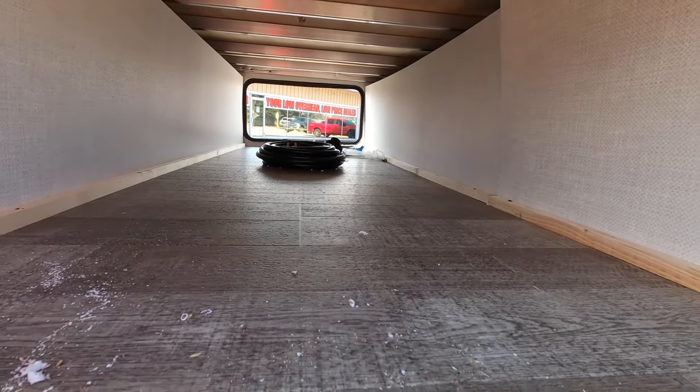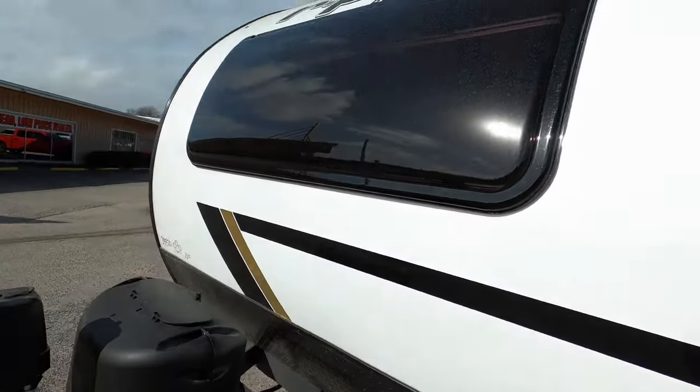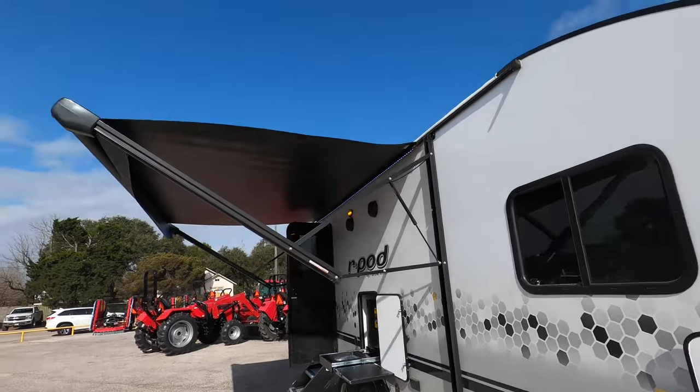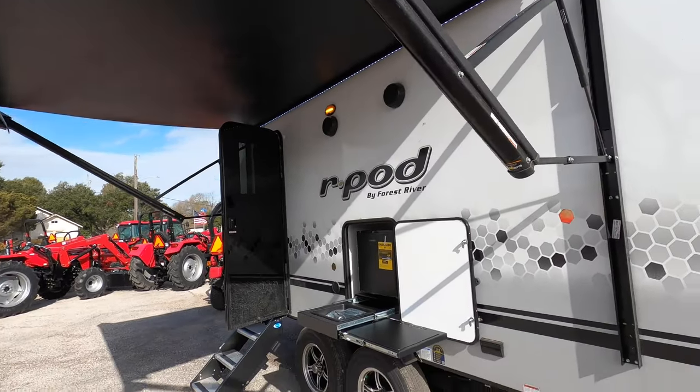Full pass-through storage here. Ton of storage. Front panoramic window that does open for cross ventilation as well. Here we have the large electric awning out. It was a little windy outside, but it'll be all right.